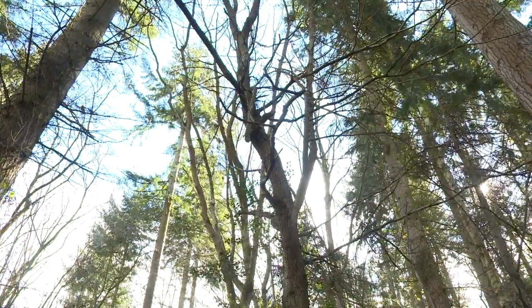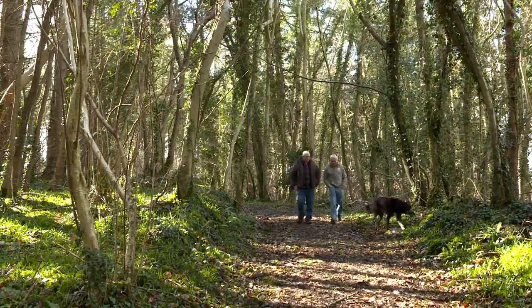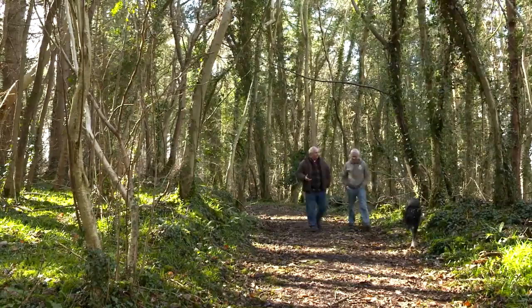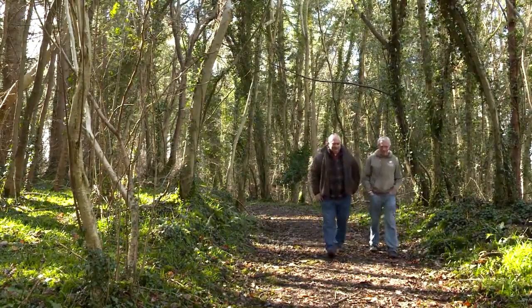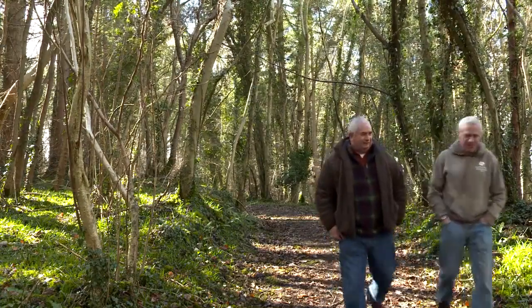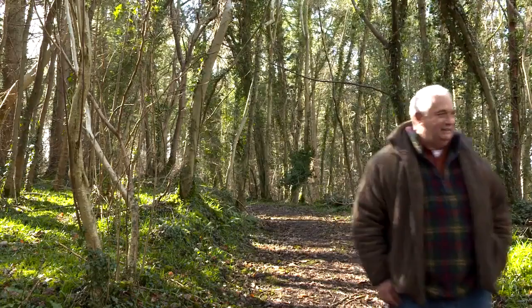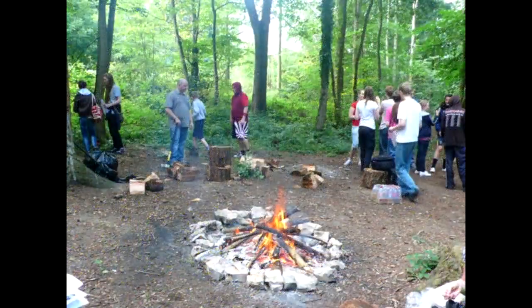When we purchased the woodland, all the family came down and they all wanted to visit, and my own children were excited about the woodland and thought that they had grasped why I bought it. And they said, oh, you've bought this for the grandchildren, haven't you? Just look how much fun they're having. And we had a barbecue and we were doing camping.